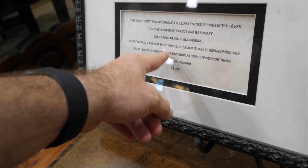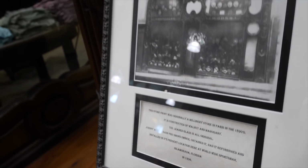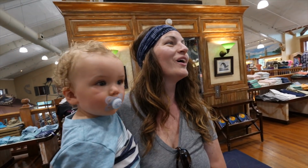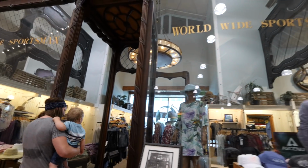Johnny Morris, Bass Pro Shop's owner, obtained it, had it refurbished, and installed in its present location here at the Worldwide Sportsman. This was the front of a store in Paris in the 1890s. That's wild. They brought this over from Paris. Yes, all this stuff, probably the elevator and all that too, I bet. You're probably right. Everything that looks ornate basically was brought over. So in 1998, he refurbished it and brought all this stuff in.